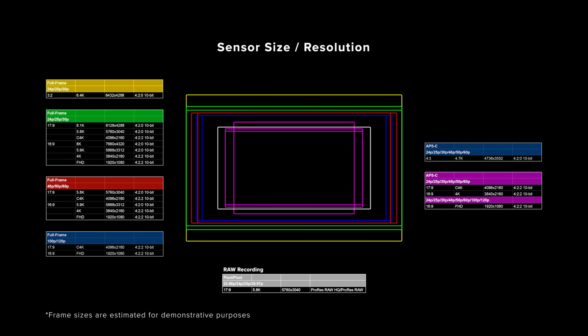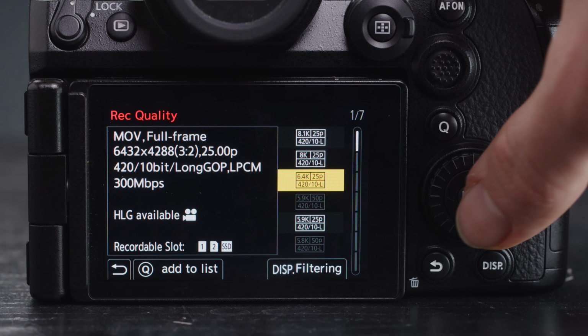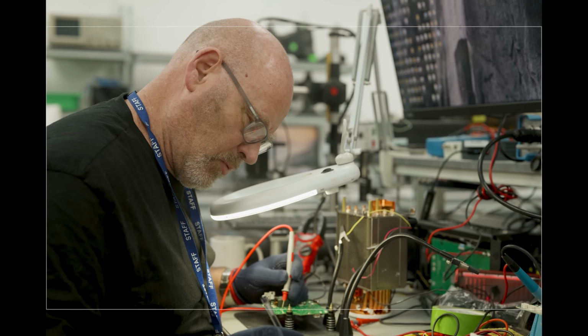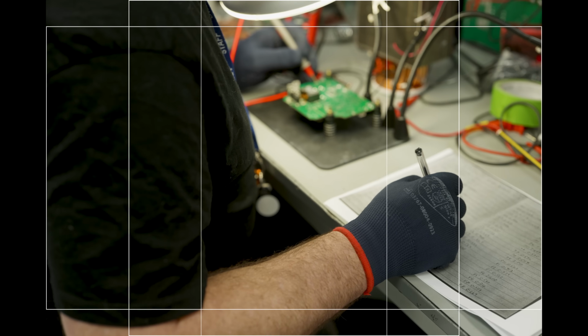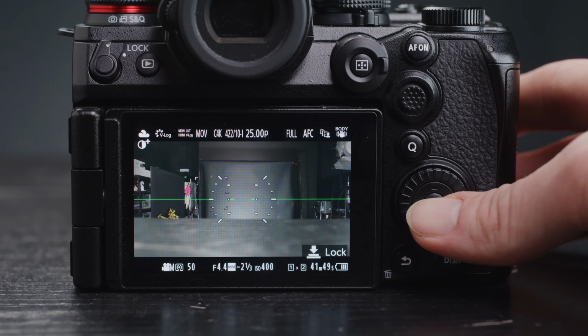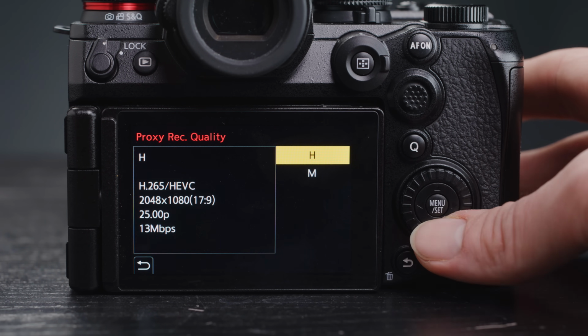You can also shoot in a 3x2 open gate mode, though currently this is limited to 6.4K, but Panasonic should be releasing firmware to unlock 8K open gate, which will be a great addition for the camera. Being able to record 3x2 is really helpful for modern day video, as so many projects require 16:9, 1:1 and 9:16 delivery, so the extra height of 3x2 is really useful to get the absolute most out of a single rush.